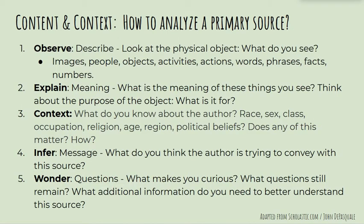Here are the steps to analyzing a primary source. First, observe. Describe. Look at the physical object. What do you see? Second, explain. Meaning. What is the meaning of these things you see? Think about the purpose of the object. What is it for? Third, context. What do you know about the author? Race, sex, class, occupation, religion, age, region, political beliefs? Does any of this matter? How? Fourth, infer. Message. What do you think the author is trying to convey with this source?